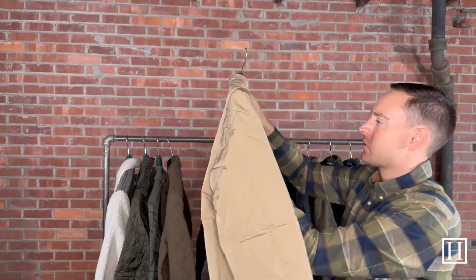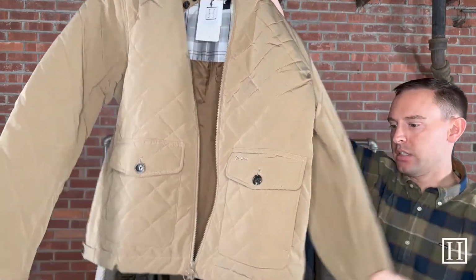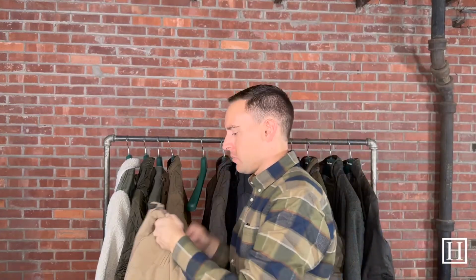Color on this one, I believe, is just sand, or light sand here. This one will be a little bit shorter than the previous one we just put on. This is gonna hit you right at your waist. That one goes a little past your waist, so it'd cover up definitely your belt line and everything. But this one, I know you can't see my waist, but it hits you right at your waist. So this is gonna be a little bit shorter than that shoveler, but still a great option.